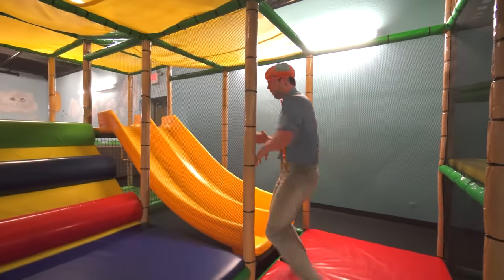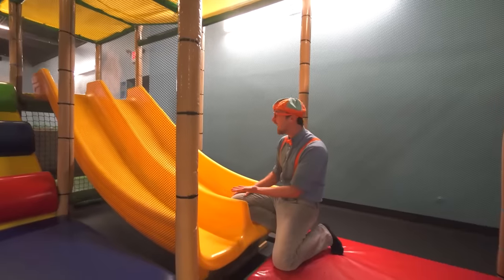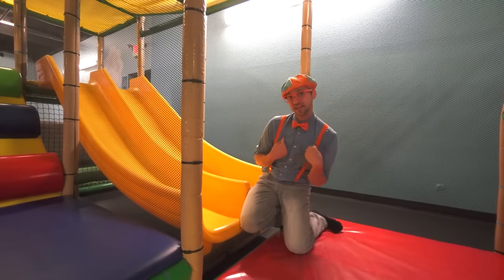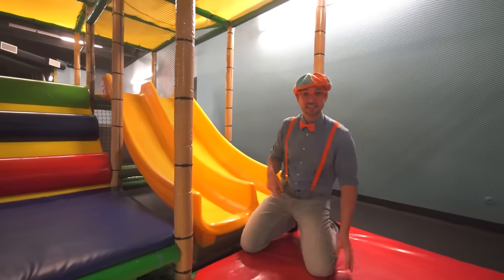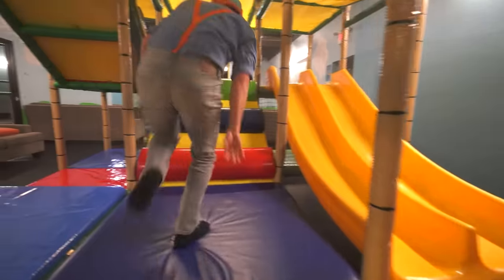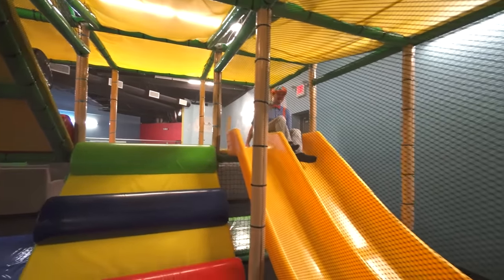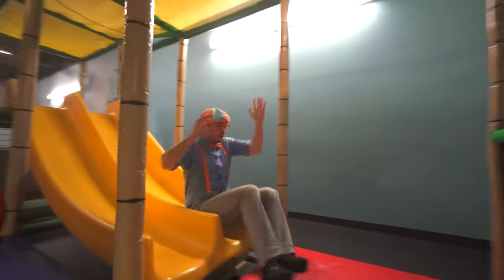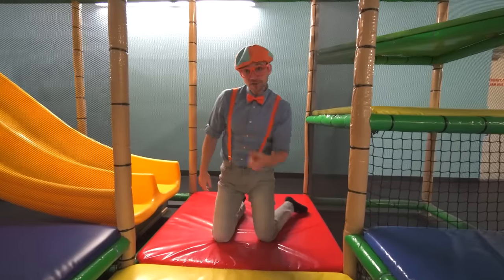Whoa! Look at this giant yellow slide! I have a great idea. How about I go down the slide first, and then you go down the slide second, alright? Okay, here I go. Are you ready? Here I go! Wow! Wow, that was awesome! All right, your turn.